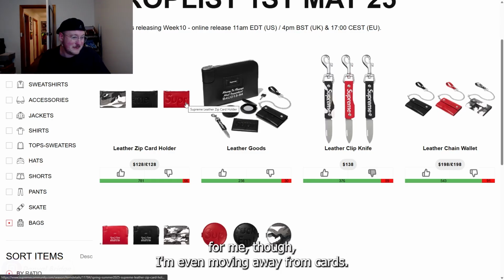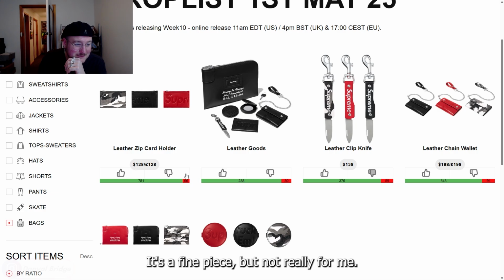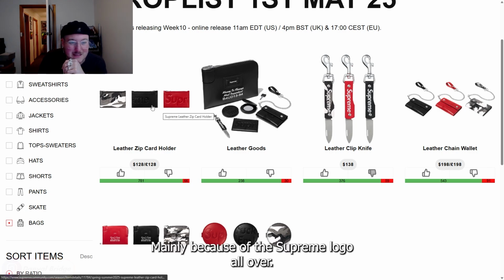For me though, I'm even moving away from cards. I literally just have my phone. So I don't even know if I would really use it. It's a fine piece, but not really for me, mainly because of the Supreme logo all over it.